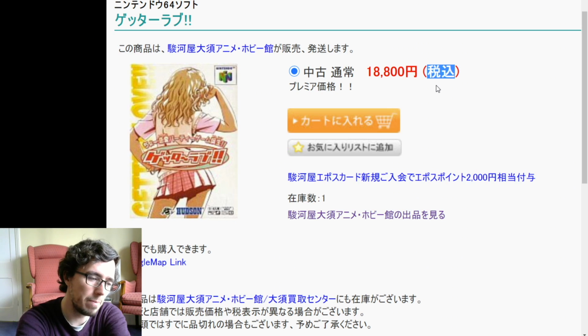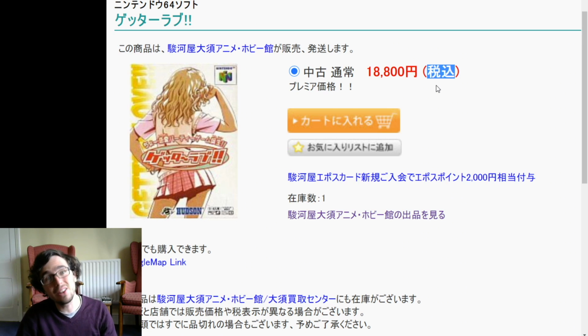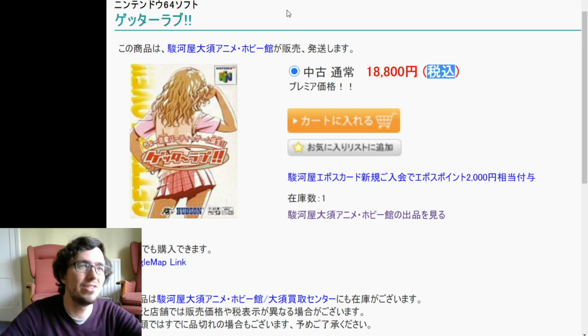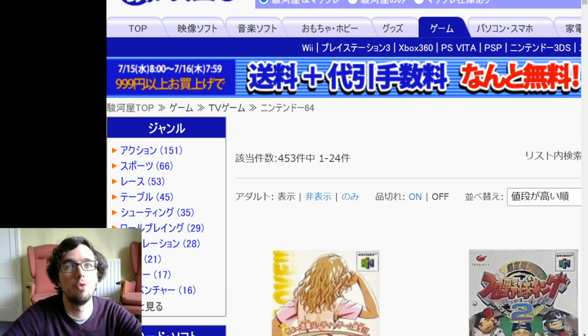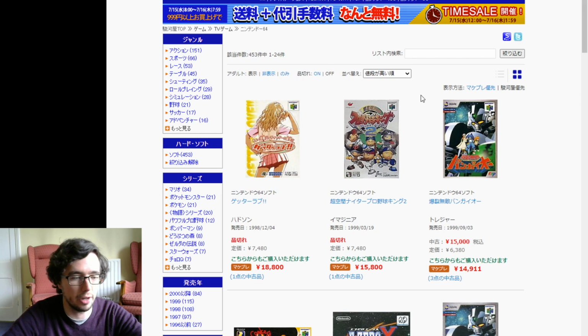But when you compare Get Love to, say, Rendering Ranger R2, the most expensive game for the Super Famicom, that's like a $2,500 game. Get Love is not even $200. It might be if you find it at Mandarake. Compare it to the most expensive Famicom game, like Rekka, which used to be $1,500. You got a $200 game. The N64 in Japan is still incredibly affordable. It's incredibly collectible. And even today, when I see some of the insane prices on stuff like Mario Party, Smash Brothers, the prices on American games are just really, really high when they don't have to be.